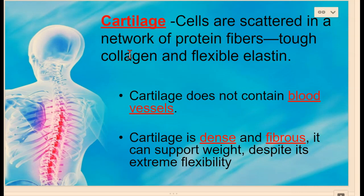So these cartilage cells are scattered in a network of protein fibers. So you can see already, not only do the cells of your bones need energy, but they need protein. Two proteins are elastin and collagen. Collagen for toughness, elastin for flexibility. There is an amount of flexibility in the bone. If they were too hard, filled with just collagen, then it would be very brittle. So you need both those proteins.